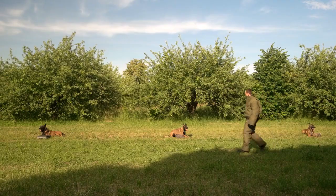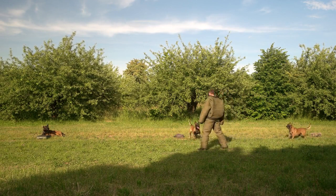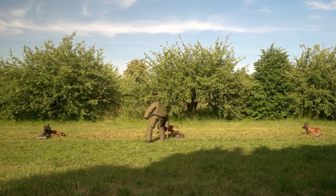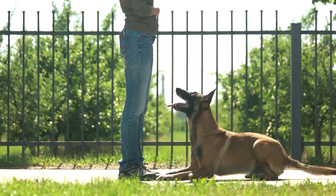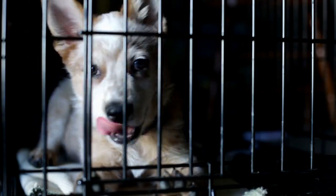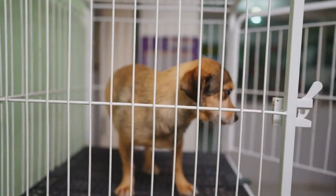Supervision. When your dog is outside, it's important to supervise them, especially if you're in an area where they might be tempted to jump the fence or if there are other animals or distractions nearby. Crate training. Inside the house, crate training can be useful. It provides a safe space for your dog when you're not able to supervise them.